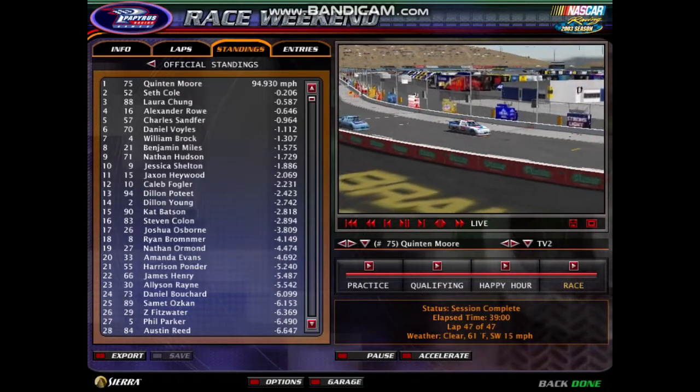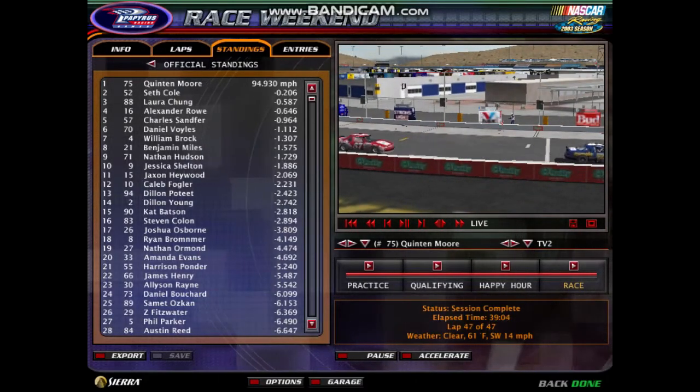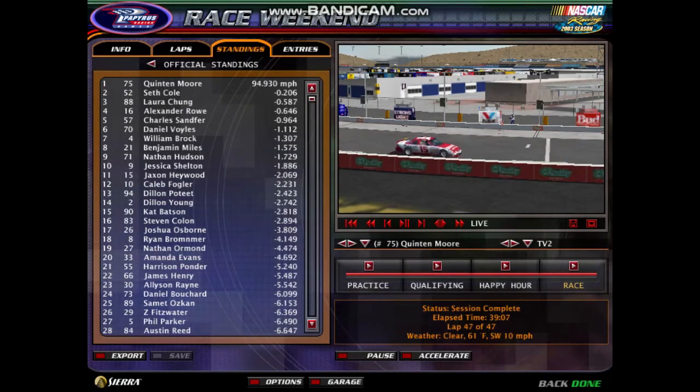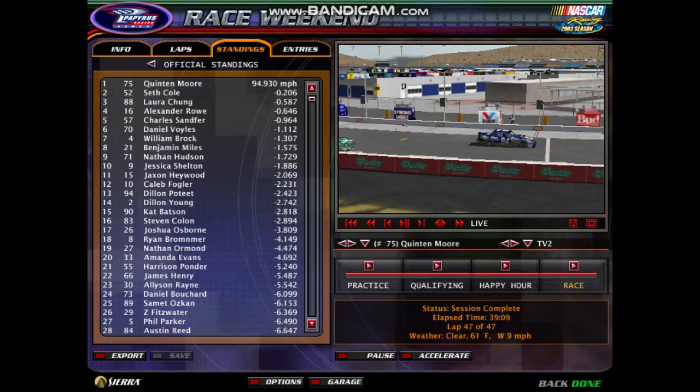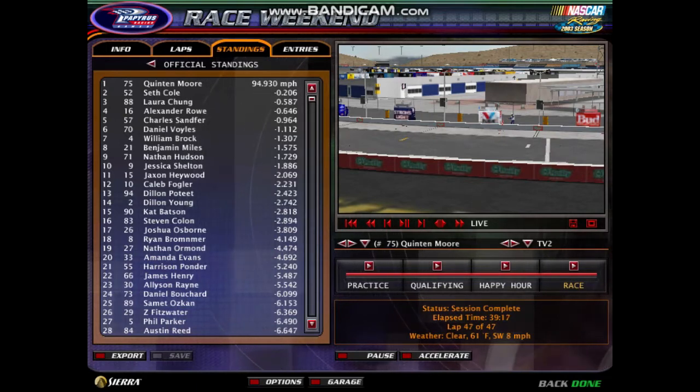How about Laura Chung, 3rd place for the number 88 car, and Alexander Rowe with another impressive top 5. Alexander comes in 4th, and Charles Sanford rounds out the top 5, finishing 5th position here. And how about this here? 5 of the top 6 cars are all Pontiacs with Alexander Rowe's Buick sandwiched in between in 4th position.